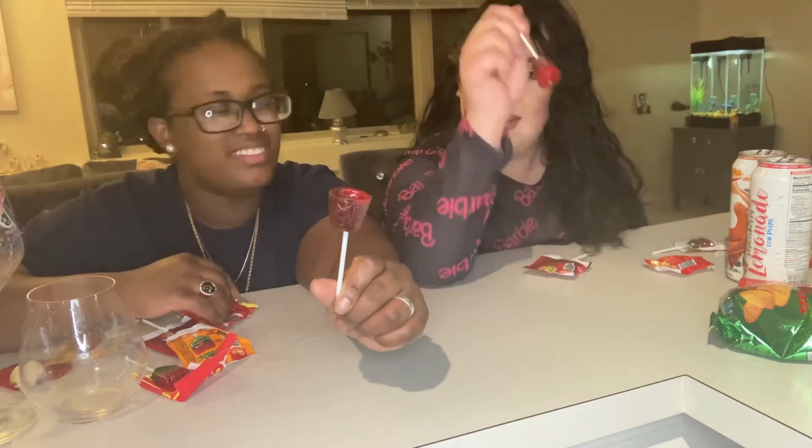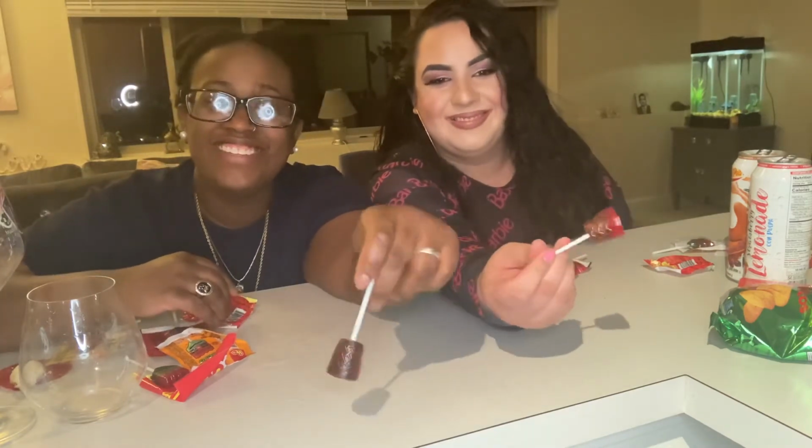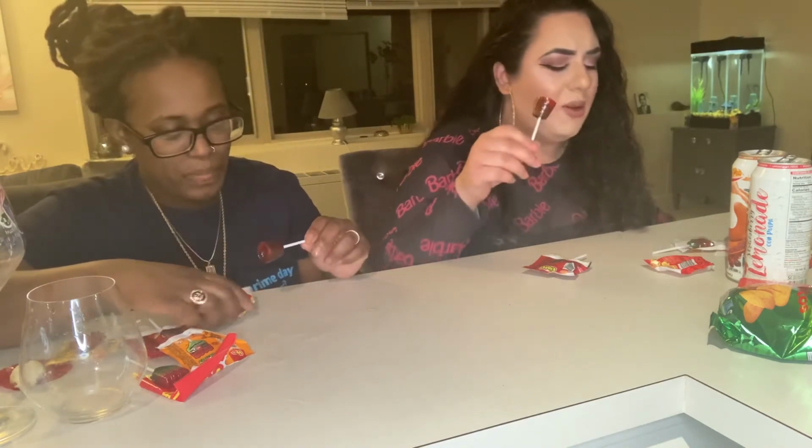No, you know what it looked like? You know them things that you put in the toilet? It do look like a little plunger, y'all. Yeah, plunger. It's fine too, but it don't taste like chili or strawberry. I like this little plunger candy and this watermelon.